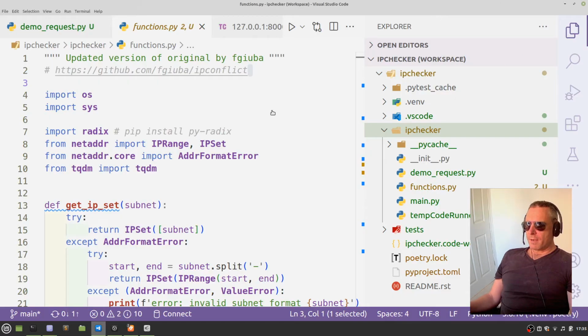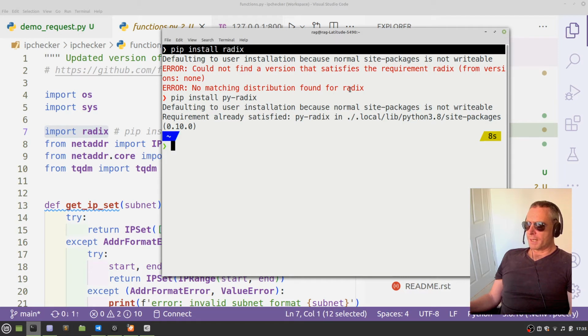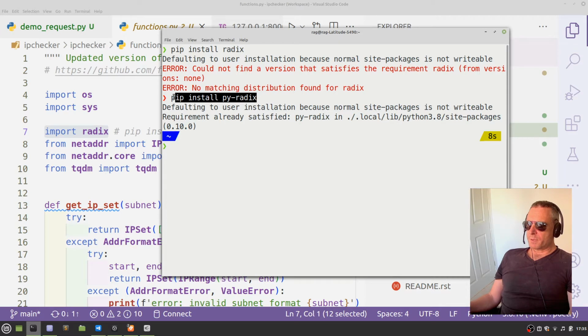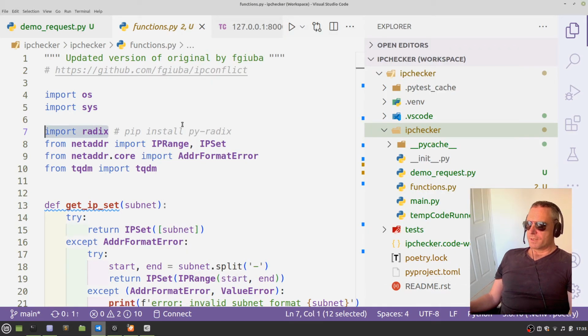So the API I'm working on is using most of that. The code also uses radix. If you try and install radix with pip install radix, you get an error: no matching distribution found. If you do pip install py-radix, then it installs successfully. So just a little tip about that if you did plan on using the code.